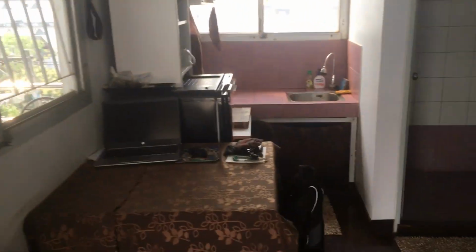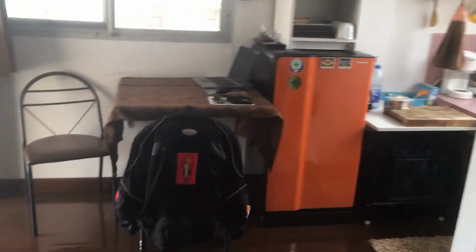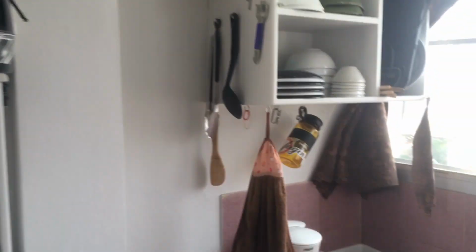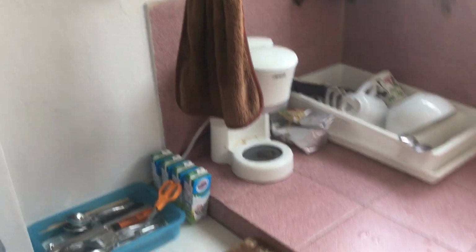And our room. Living room, bedroom, comfy bed, closet, our old school TV, little makeup area, table, kitchen, fridge, here's our cool stuff, and a simple bathroom, not too bad, it's clean enough.